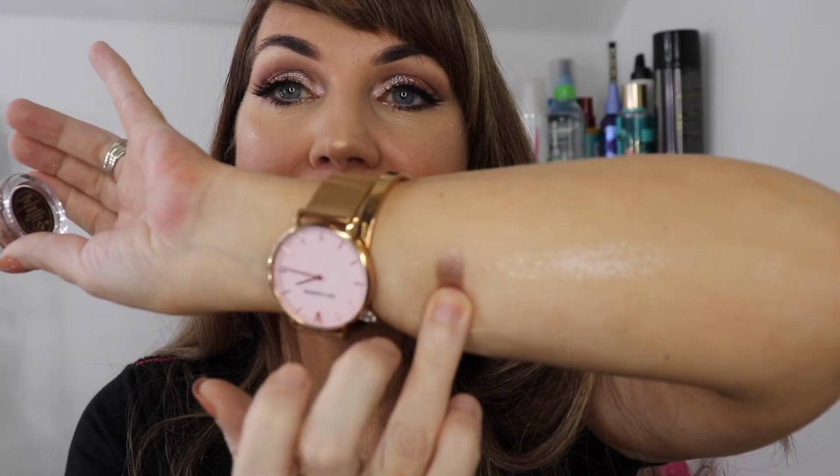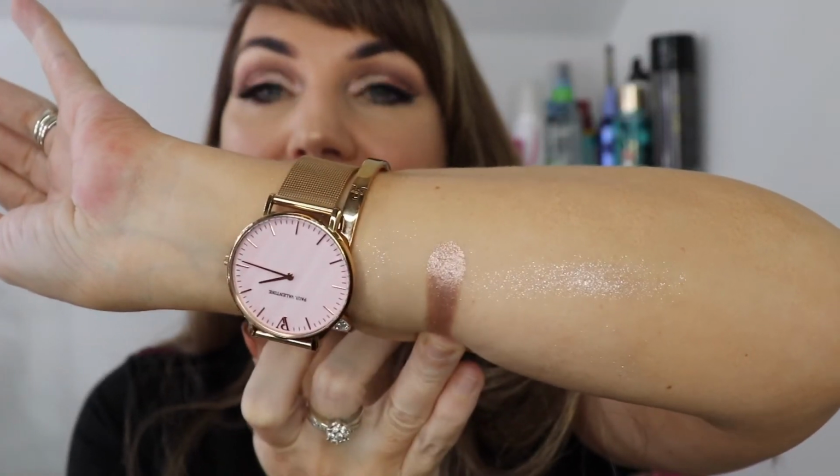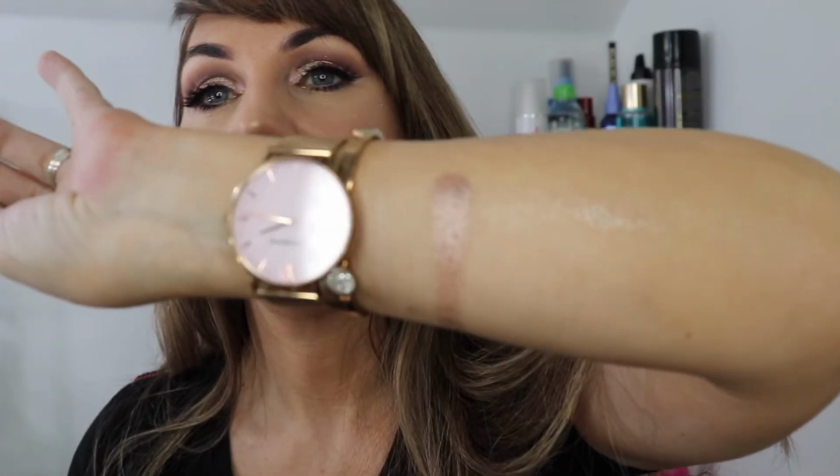Oh, I haven't even used these yet. Haven't used them. I'm going to put that one here. They pack a punch. They really do pack a punch. This one is, oh, that's smoked. Okay. This one is Smoke, not smoked, Smoke. Absolutely gorgeous. And that's more of a taupey champagne colour. And then this one is a little bit lighter, but very, very similar. And I'm so glad I took my nails off because I can actually get my finger in there.